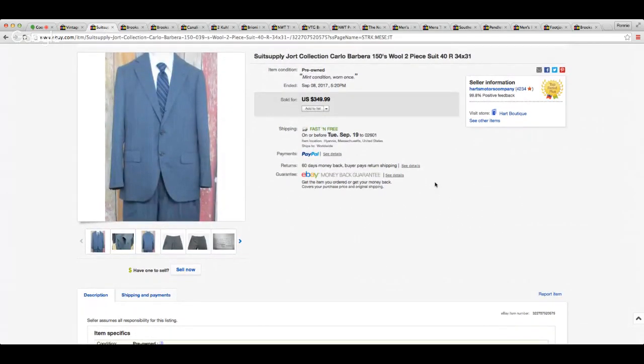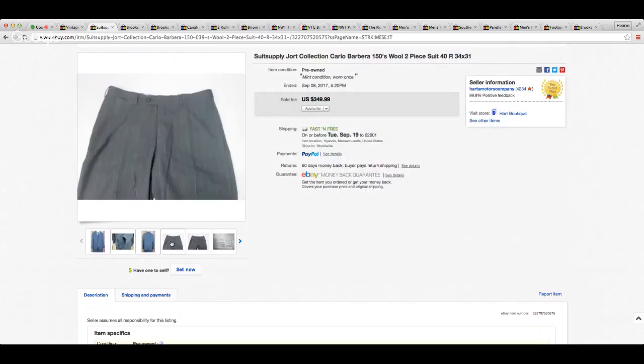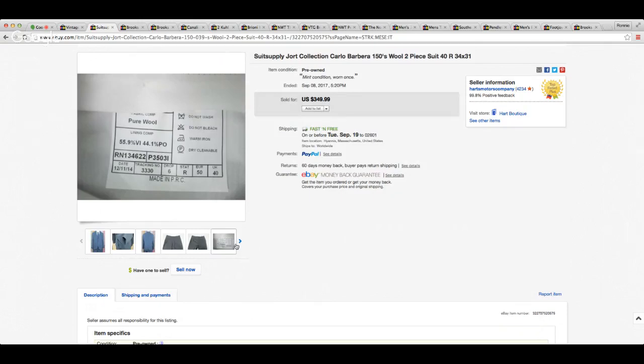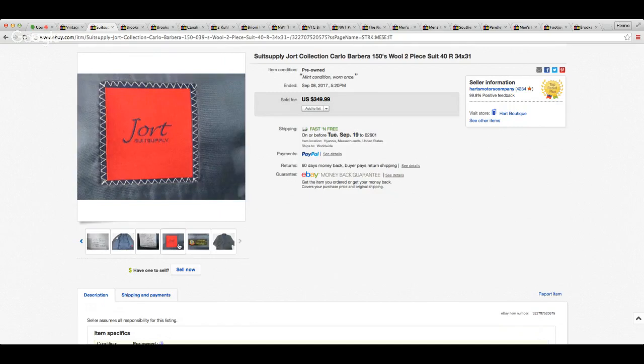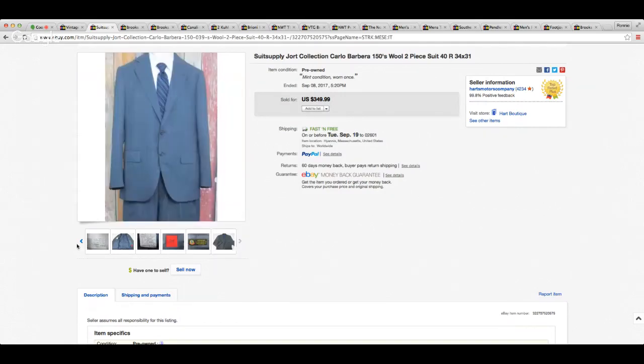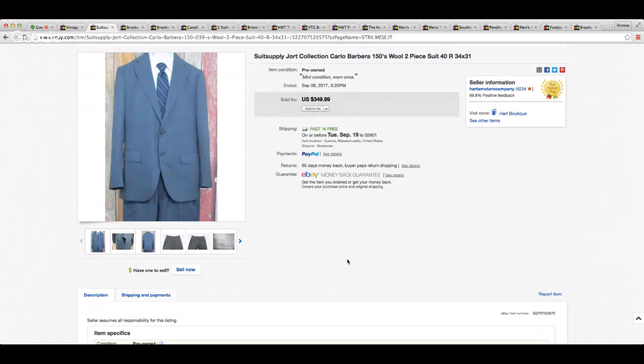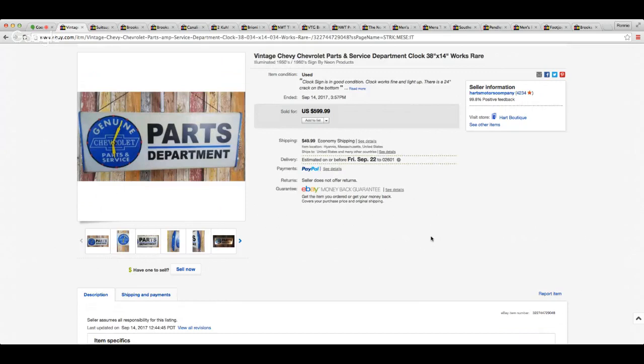This is a Suit Supply Jort collection. Once again, it was made with Carlo Barbera 150s wool, regular size. It looked like it was never worn. Really nice pinstripe suit you see right there. Really nice quality. There's the inside tag. Jort, Suit Supply. There's the other tag for the cloth. Really nice. This had working cuffs, had the dual vents. Really just a nice jacket. It's a higher end Suit Supply suit, 2-piece. I don't remember what we paid for this. It was between $10 and $20. And it sold within a month for $250, I believe. This sold on best offer.